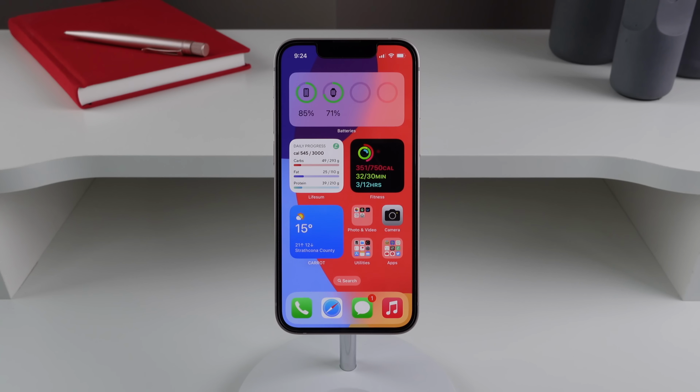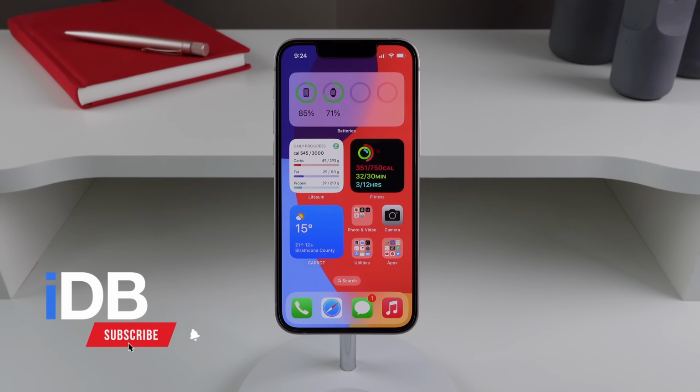In this video, I'm showing you some of my absolute favorite iPhone applications. So go and grab your iPhone and open up the App Store so you can follow along in this video. Let's go ahead and jump in right now.